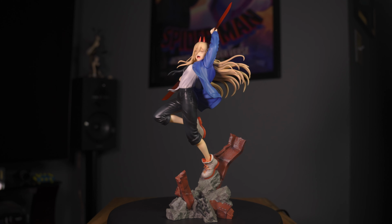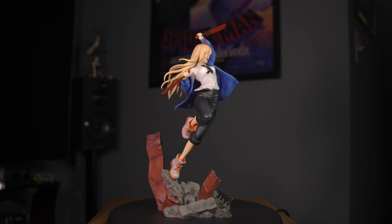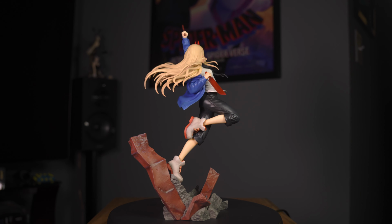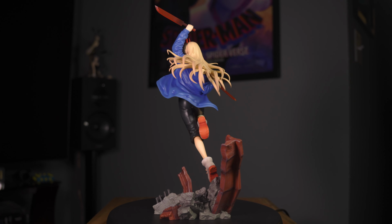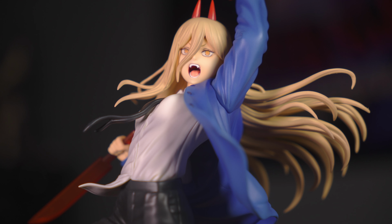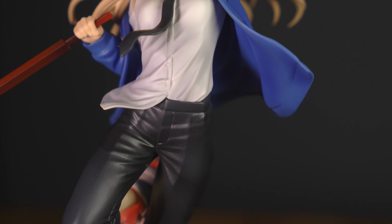Now, jumping up to Power herself, I think she looks absolutely terrific. I really, really do like this pose that she's in. It's probably one of the best ones I've seen from an Artfx J figure in quite a while. It's very, very dynamic, and it's the way everything is flowing, her clothes, her hair. It all comes together with the action that she's portraying with that actual pose. We see her jacket, her tie, her hair, all just flying up like she is really jumping off of that concrete there.